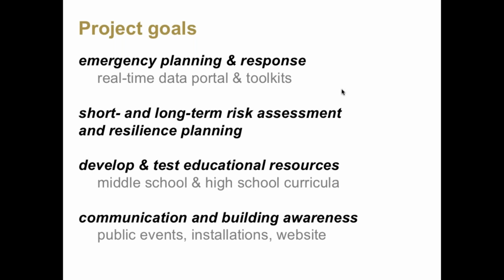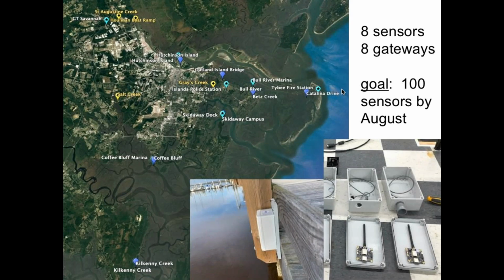And then, of course, this communication and building awareness, not just amongst the school children, but across the broader community there. Very eager to partner with the emergency planners, whose job it is to do that, and to try to see how we could leverage our project and different kinds of audiences to engage with on the awareness building, because this is essential for these communities. And I'll talk just briefly about that.